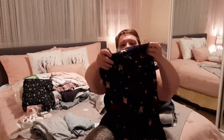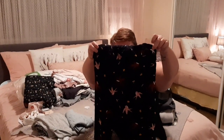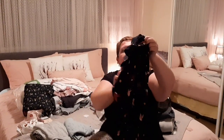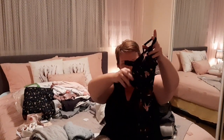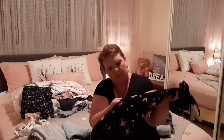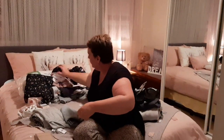And then we got these little overalls with the little robins on there. And this one was $14. That's really cute. It's just got the little spaghetti strap up the top. She could just wear that with one of her little long sleeve button ups. They're really cute. They've still got the button up bottom for the easy changing as well, so that's good.